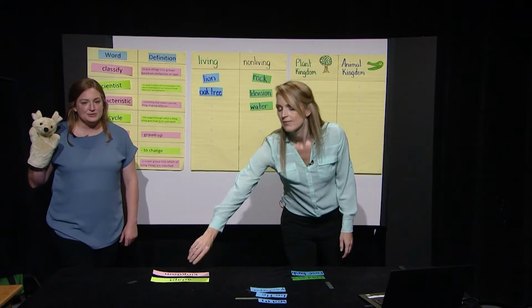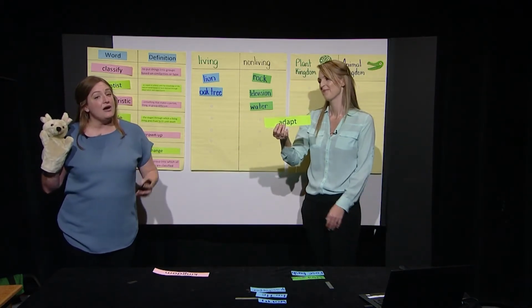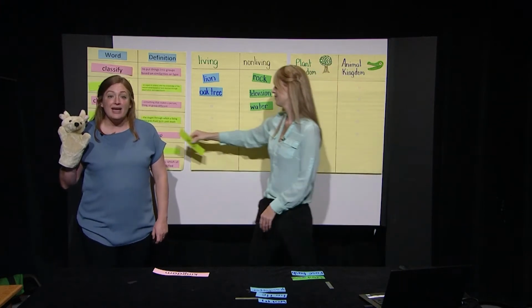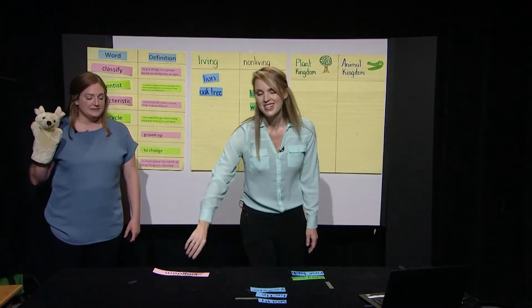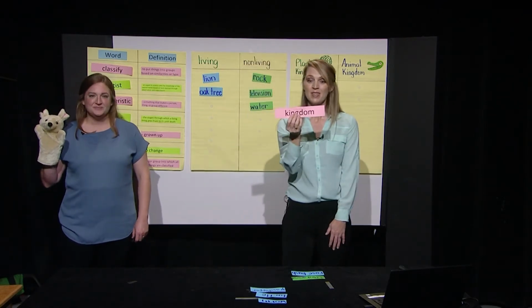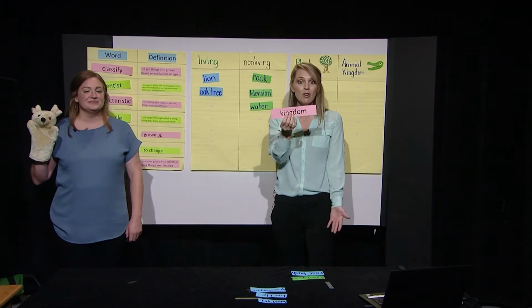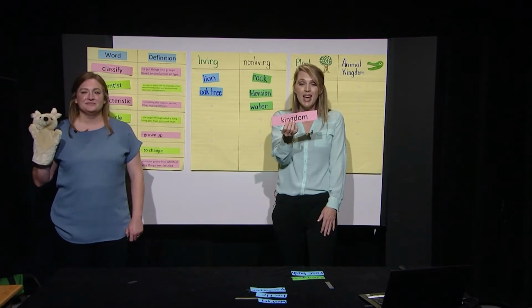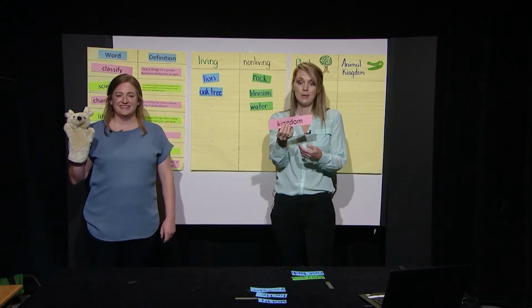Adapt is our next word. Adapt means to change. Animals often adapt to their environments. Our last word is kingdom. A kingdom is a major group into which all living things are classified. In our last lesson, we learned that humans are part of the animal kingdom.